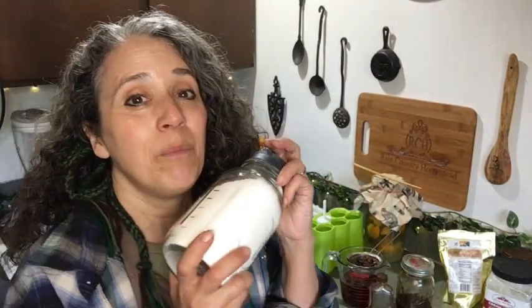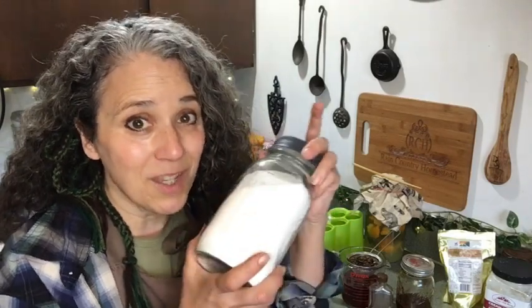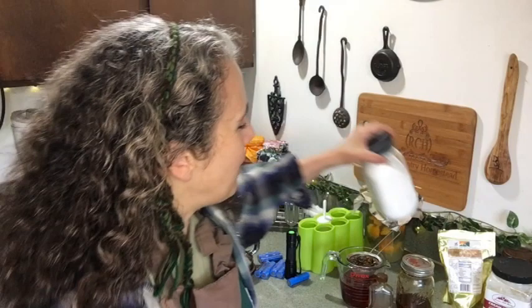Not only has it been better on cleaning my clothes and better on my washing machine, the other uses, this is a multi-purpose cleaning powder is what I'm calling it. It's working better for those things as well.